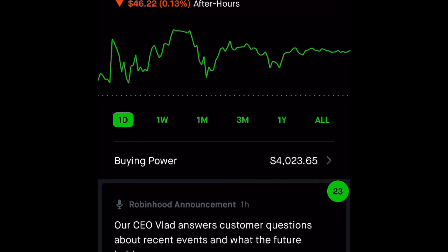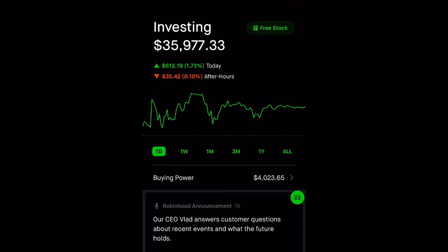So let's see, I've been selling cash secured puts since November, and it's definitely been a life changer. You don't make a lot of money versus if you were to buy a call option, but it is consistent. And if you want to be a long-lasting trader, investor, you want to do something that's consistent.